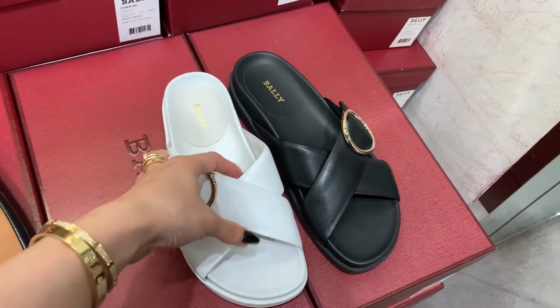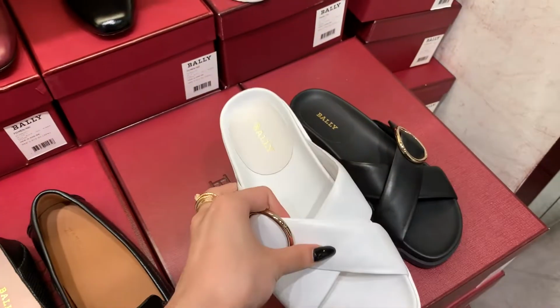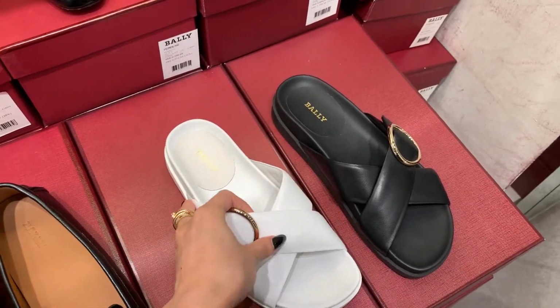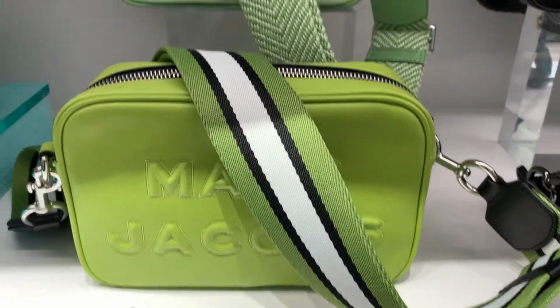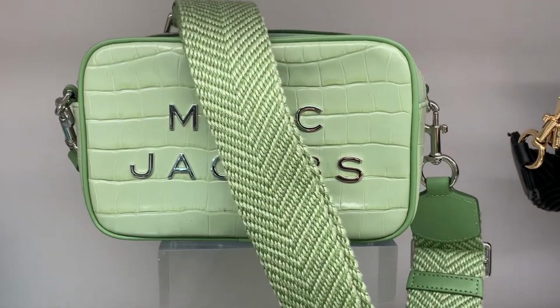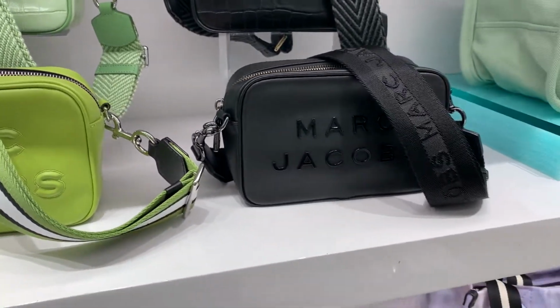Nothing really caught my eye here, but it's always fun to see some new eye candy. And again, everything was like 50% off, so awesome deals for sure. I really did like this. The embossed croc from Marc Jacobs was my favorite.